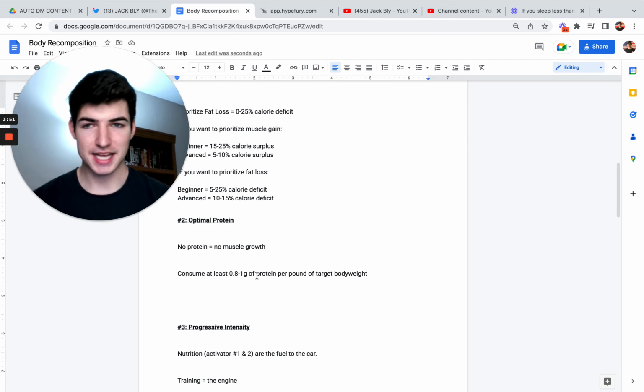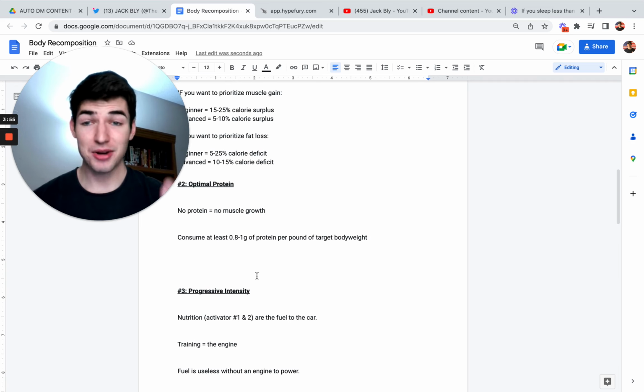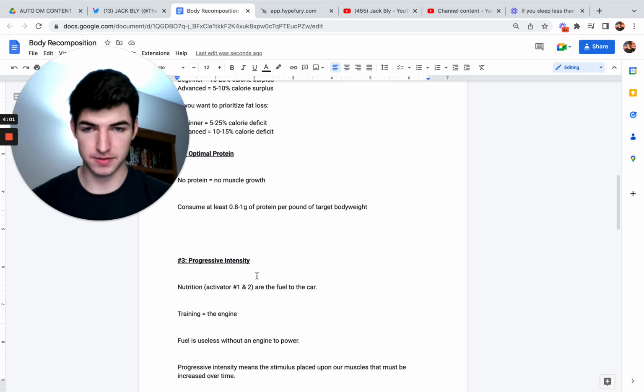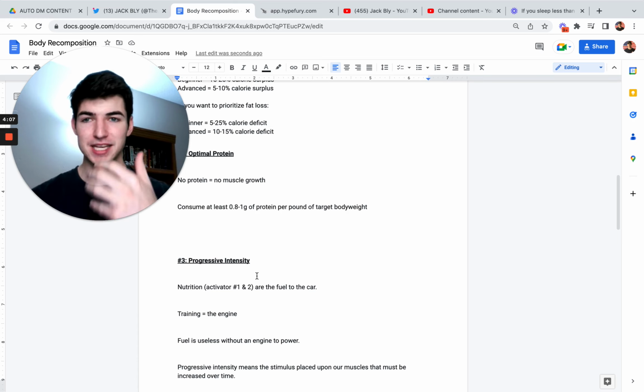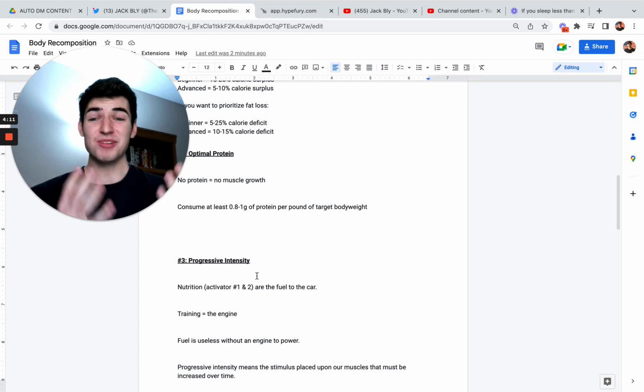The training is the engine. The fuel is useless without an engine to power it. So progressive intensity is going to be that engine. Progressive intensity means the stimulus placed upon our muscles must be increased over time. We don't want to do the same thing every single day.